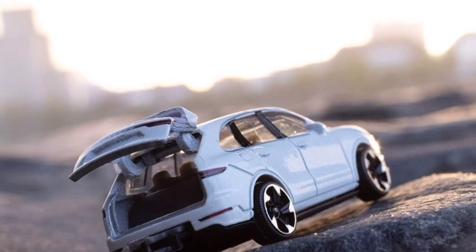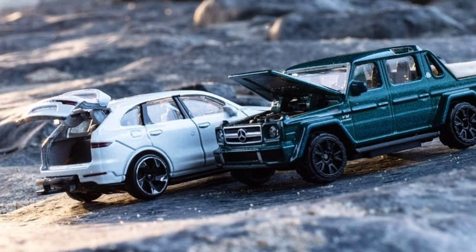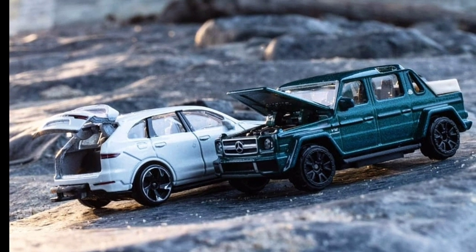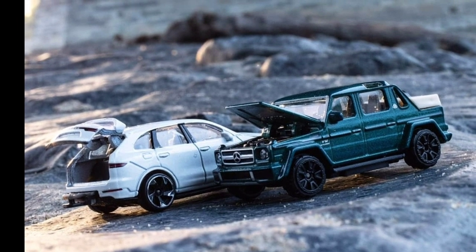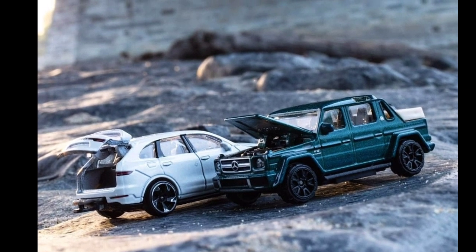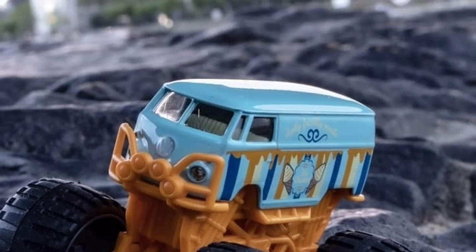And here it is, beside another amazing Majorette release, the Mercedes-Benz Maybach G650, another beautiful release here from Majorette. So opening hood on this one, you can actually see some details on the engine. And let's also check some more beautiful cars here from Majorette.